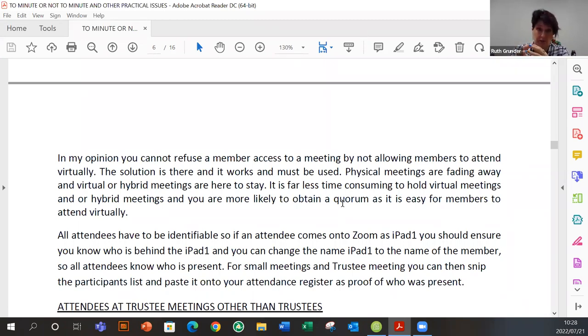It's far less time consuming. I mean, you hold your meetings on Zoom. You don't have to pack your bags, get in your car and go to the meeting. You just sit in your office and you run with it. And also you're more likely to get a quorum because people are coming to meetings. I've met people that I've never seen since I don't know when. They're all overseas and they're at meetings because it's so easy to do. And especially for trustee meetings, you set the time so that it's convenient for people wherever they are in the world.